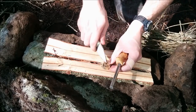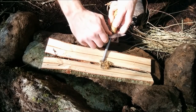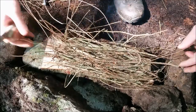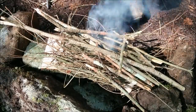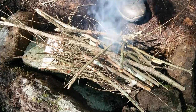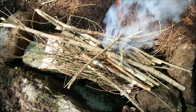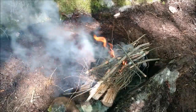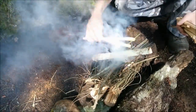So all you have to do is find a fluffy area, light it up, throw your twigs on there. Those will burn no problem. Throw your bigger twigs on, like so. Make sure you put away your knife and your ferro rod. This will burn no problem. Move you over here. Maybe get a better view of this. Super simple, guys. It's not rocket science. It doesn't have to be rocket science. If it's wet conditions, you're obviously going to have a little bit of a harder time.